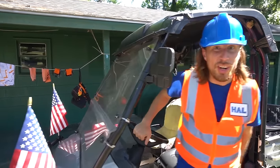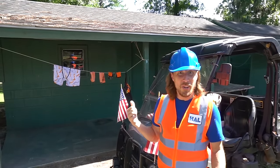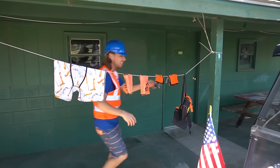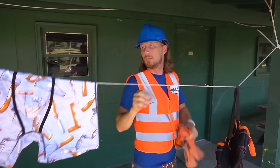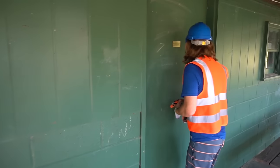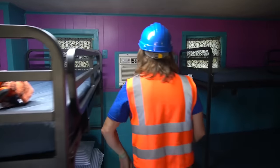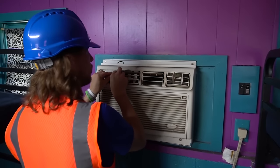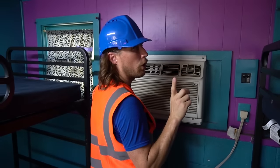Check it out. You're at the handyman cabin. When you're the handyman, you get your own cabin. How awesome is that? Let's get some of my stuff off this line here. All right, so get these off, these off. They've been drying. All right, let's go inside here. Those up there. Awesome, sweet. A little warm in here. Let's turn this air on. Come on now. Have to work on that later.